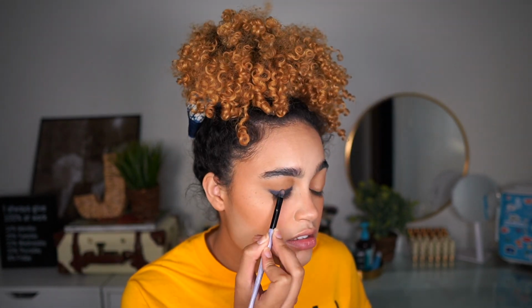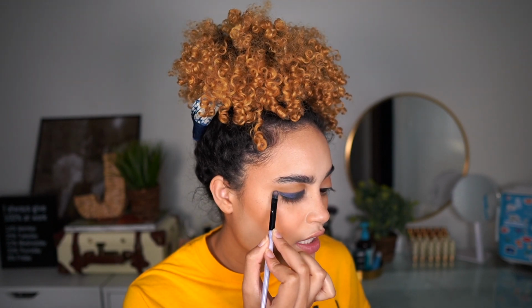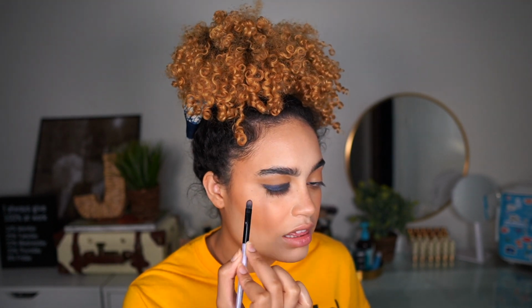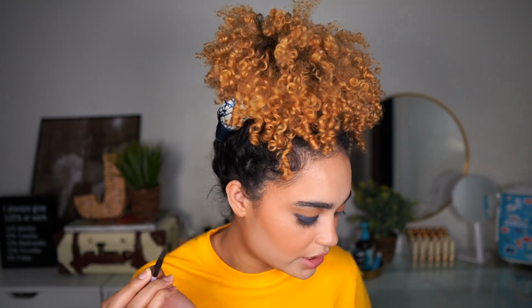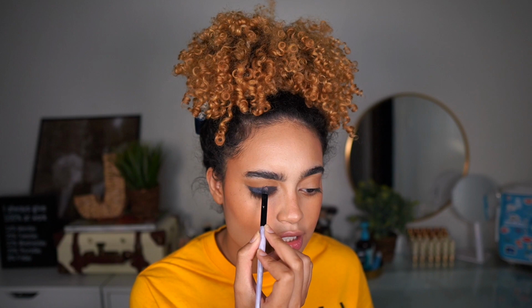I didn't bring this too far up. I wanted to give it more of a thick wing liner kind of look, but kind of blown out. So I'm just gonna keep that shape in mind. Okay, so obviously I lost a lot of pigment there. I'm gonna go in with the actual palette that I use.